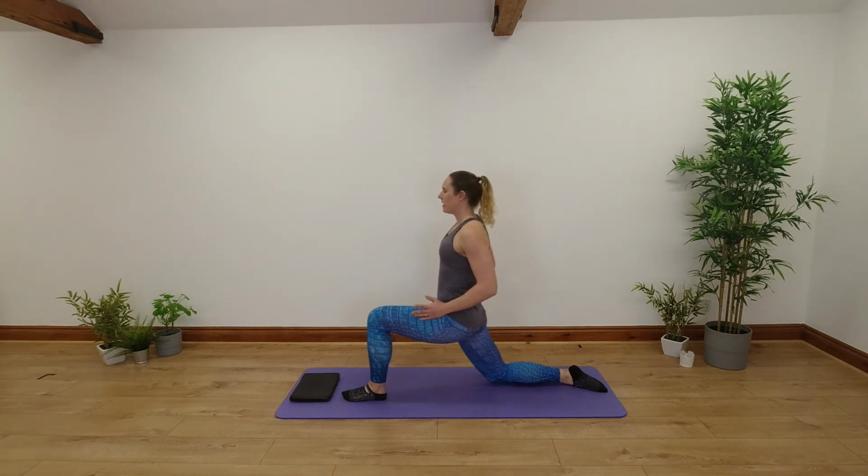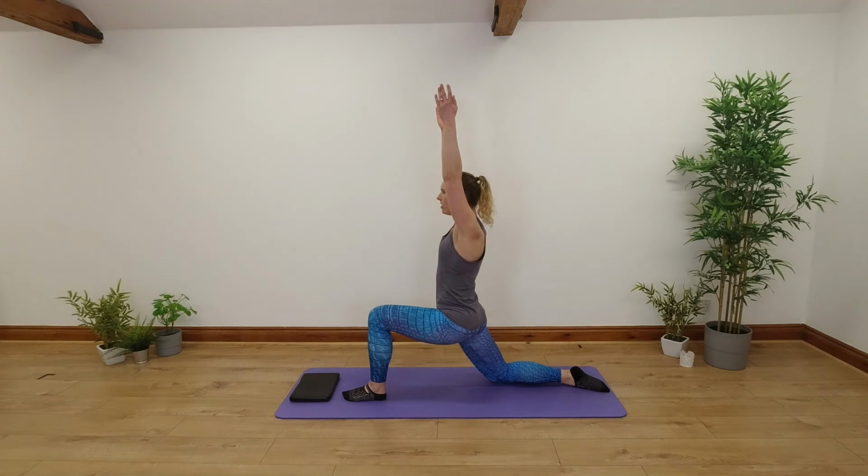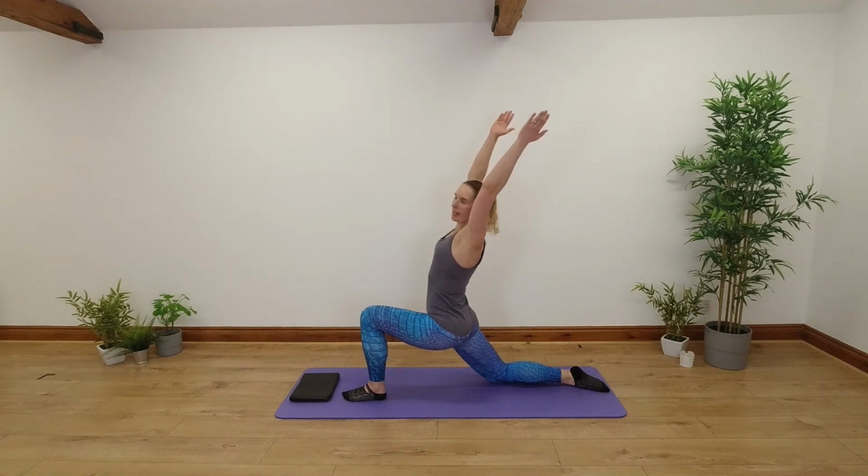And then from here, we're going to push our hips forward. So you should feel a stretch into the front of your back hip. You can hold it here if that stretch feels strong enough. Or if you want to increase the stretch a bit more, take your arms up to the ceiling, arch through your back and hold it there. Just taking a few breaths here.